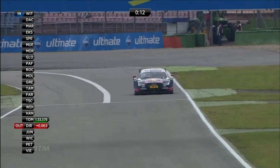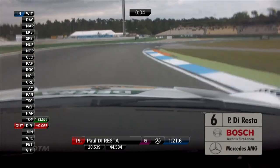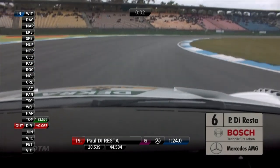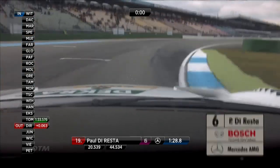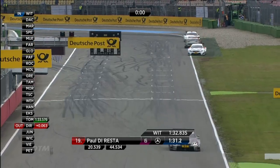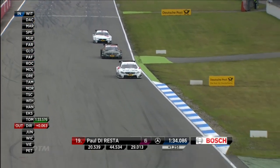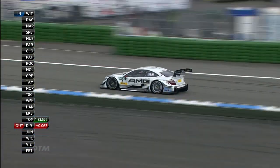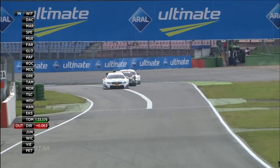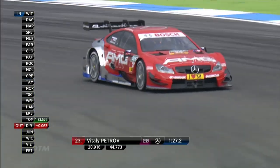Da Costa, look. P2 in the chart. And Di Resta's down to 19th place now. Paul Di Resta, the returning champion, back from Formula 1 after 3 years with Force India, but the 2010 DTM champion. Here he is. Can he squeeze through? We'll find out in about 3 seconds' time. Doesn't look a bad lap. He's in traffic, but has he gone through or not? No. Paul Di Resta still getting used to being back in DTM. Very different driving style, and Di Resta looks like he's out because the flag will now be out. So Paul Di Resta, really difficult return for him.